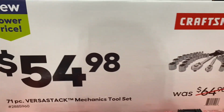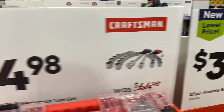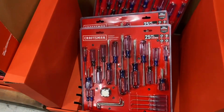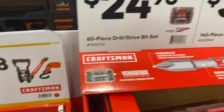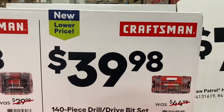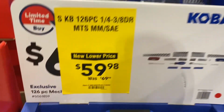71-piece mechanics tool set, $64.98. The 25-piece screwdriver set is $34.98. The ratchet tie down, the 6-pack, $30.98. 60-piece drill drive bit set, $24.98, and the 140-piece drill drive bit set, $39.98. Yeah, this one went down $10.